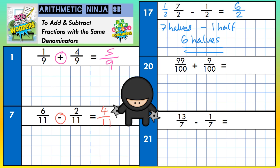Now, they don't like you leaving an improper fraction, with the bigger number on top, if you can actually work that out exactly. And 6 divided by 2 is exactly 3. So what we're really looking for there is that the answer is 3. 7/2 take away 1/2 is exactly 3 whole ones.